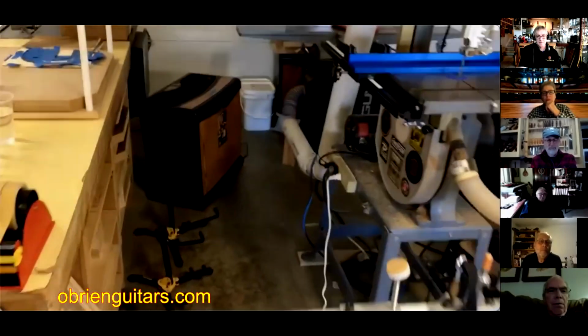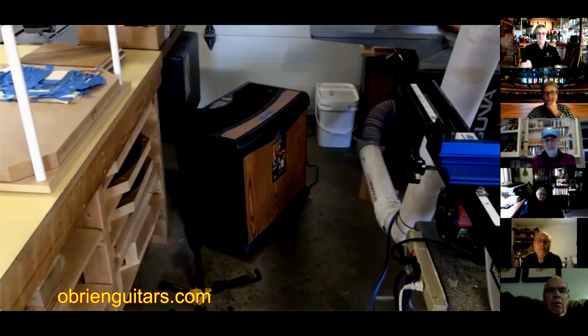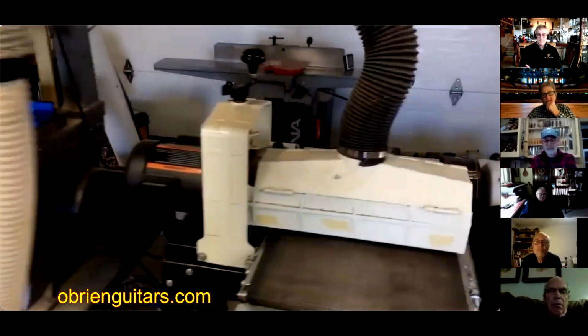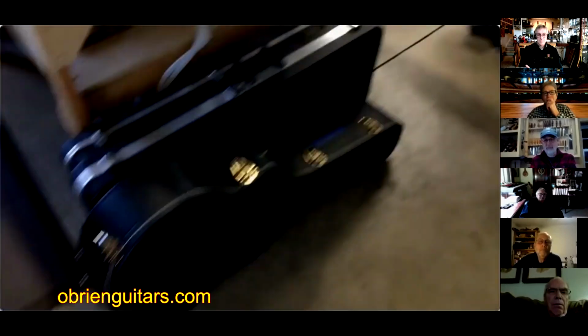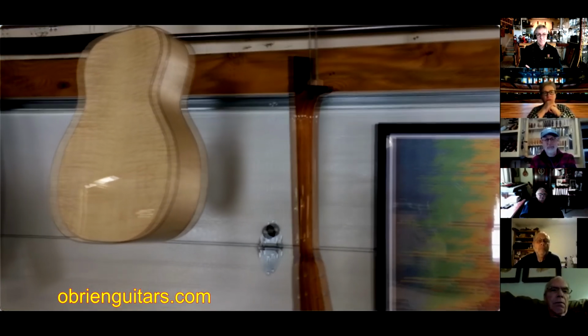This is my humidifier. It's a whole house floor model humidifier. It does a really good job of keeping my shop at about 45 to 50% humidity in the wintertime. This is my thickness sander and my joiner. And this is the main storage area for repair jobs. Got a few over here too. Have some hooks in the ceiling where I can hang up guitars that are drying and curing.